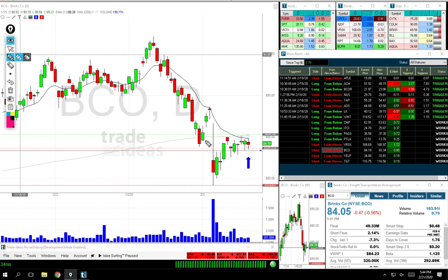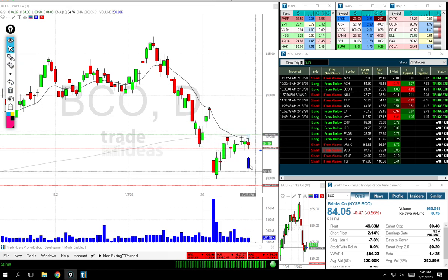BCO was a gap down, came all the way back up. It's got the 200-day moving average and the short-term moving average and the low of this gap all in this area. So a fair amount of potential resistance right here with a doji here and a doji here. So I think if we break down under those dojis, then we could continue lower.